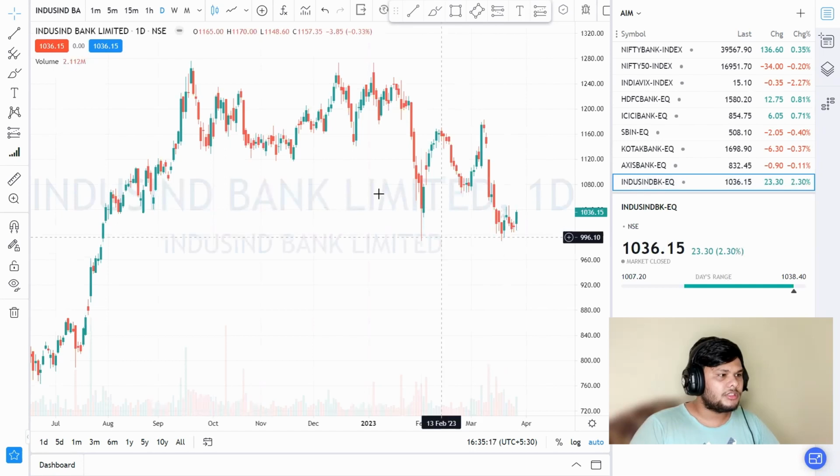Now let's look into IndusInd Bank. In IndusInd Bank, you can clearly see that other banks show kind of negative to sideways movement, but in IndusInd Bank it opens gap up and it continuously shows a positive movement here, and it made a W pattern in one day candle set, which is kind of positive for me.